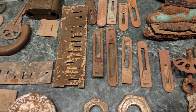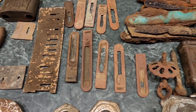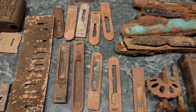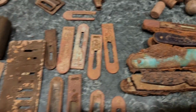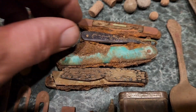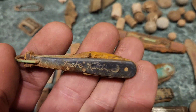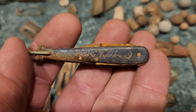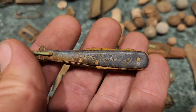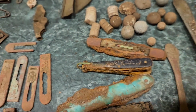Then over here I got some of the musical memories. Got some harmonica reeds and some pump organ reeds. Got some pocket knives. My favorite one of those, I got it upside down here. I gotta be careful with this because I'm gonna try to fix it up. It's a Babe Ruth, so it actually has his autograph on there. They made these a long time ago, shaped like a baseball bat.